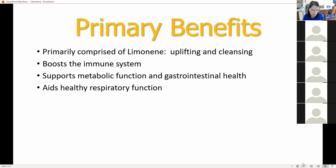Some of the primary benefits are it is primarily composed of limonene, and that means that it is very uplifting and cleansing. We'll talk about some of that when we talk about the uses, but it can really just help uplift your mind and your mood. And when you uplift your mind and your mood, then your physical being gets uplifted also. That's a really important thing, and it's common to a lot of the citrus oils, this limonene. They're uplifting and helpful for our mood.